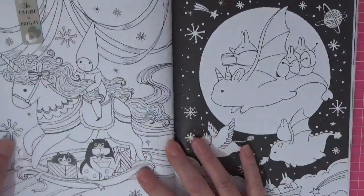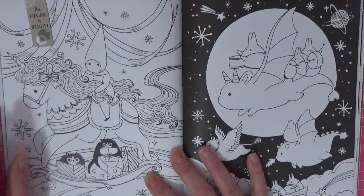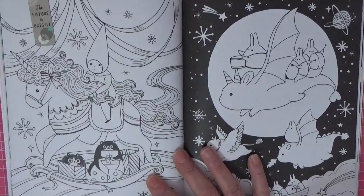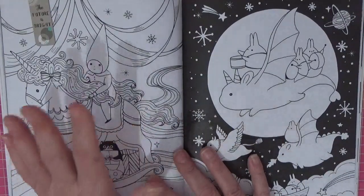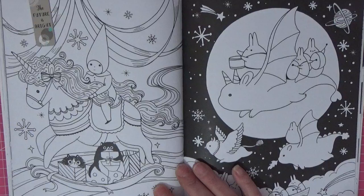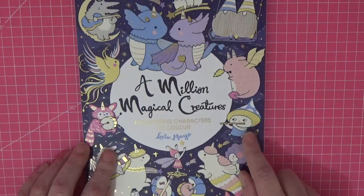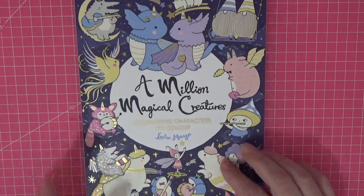And then, like I say, they take paints and, be careful with alcohol markers, go through anything, paints and pens and gel pens and anything. They just do really, really well. So that is Lulu Mayo's A Million Magical Creatures, a Christmassy page in there.